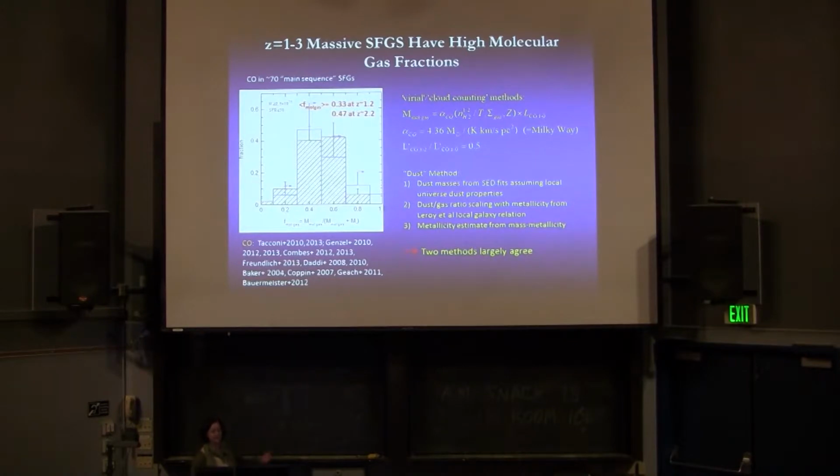And then finally, to get back to the gas mass, you need to know what metallicity you're looking at. So what is typically done is you assume the mass-metallicity relation holds for the individual sources, get the metallicity, and work backwards to get the gas mass that way. Now there are a lot of assumptions in both methods, and there's lots of discussion as to which method yields the more reliable results.